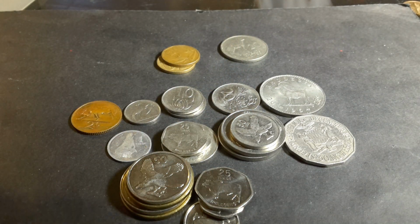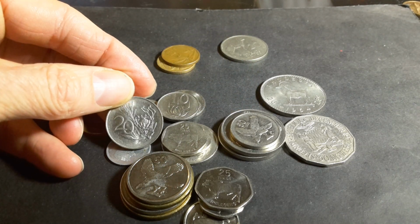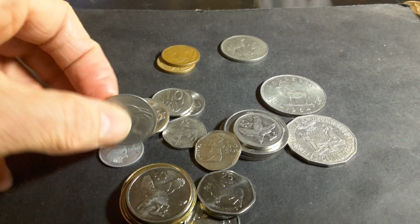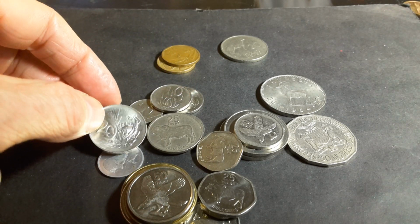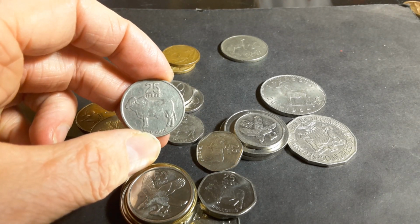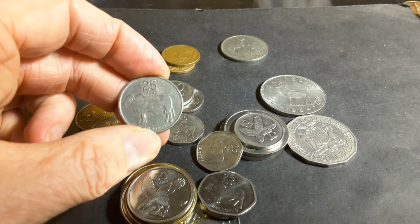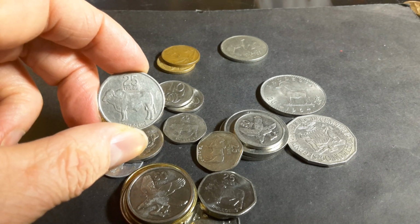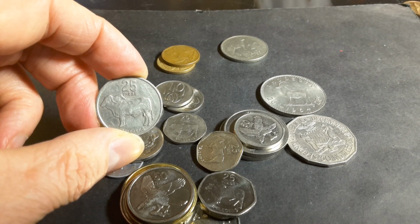The South African currency is 1 rand equals 100 cents. But as you can see, the South Africans had a 20 cent, and the Botswanan currency had a 25 thebe as the earliest coin, so there's a discrepancy between these two currencies. The South African currency circulated for a while. As far as I know, it's no longer legal tender in Botswana, but I presume, because South Africa is a major regional currency, that you could probably still use it in Botswana.